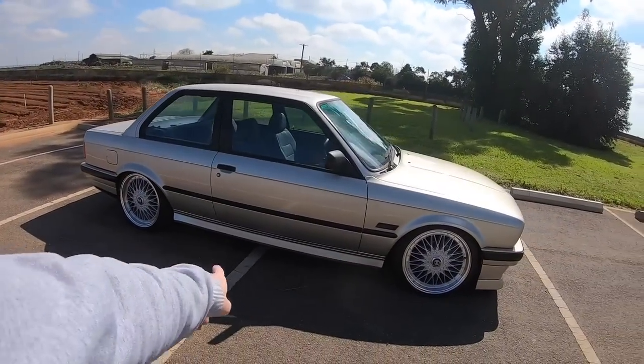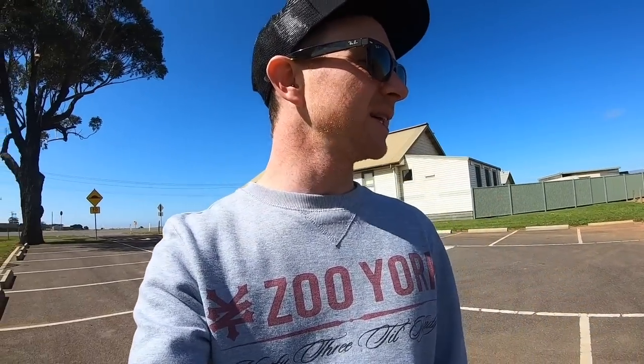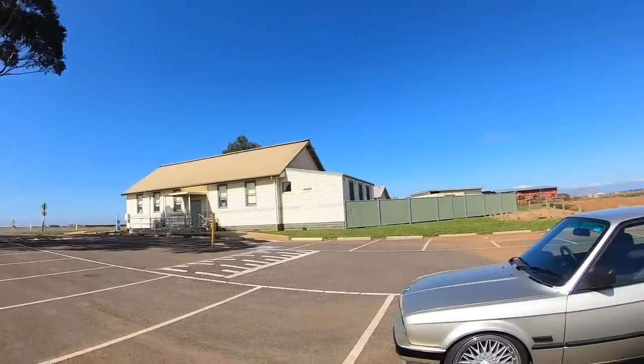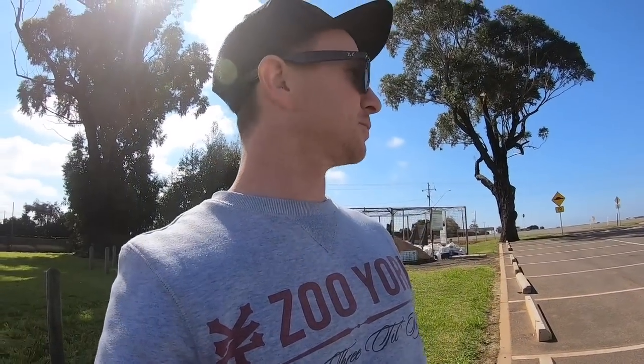Does have BC Golds all around, the wheels, but apart from that, it's pretty stock. It's got like an exhaust just to give it a bit of a note. You know, the lip add-ons. But perfect bait. You don't need to do anything to these cars to make them look good. As shown here, they're probably the most popular modified BMW. Especially in a coupe, they're super hard to find.